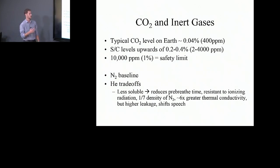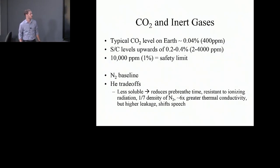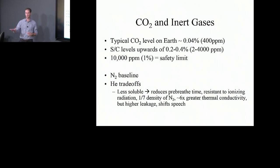So potentially a much higher parts per million. Missing a zero on one of those, 0.02 to 0.4%, 2 to 4,000 parts per million. So you could end up with much higher carbon dioxide levels, say, on the International Space Station. And in fact, that's really an average across the whole space station.